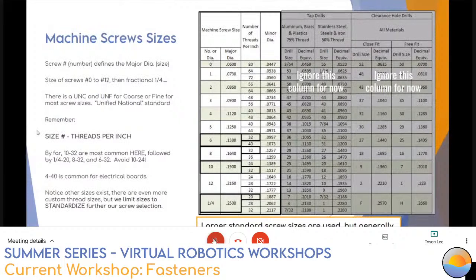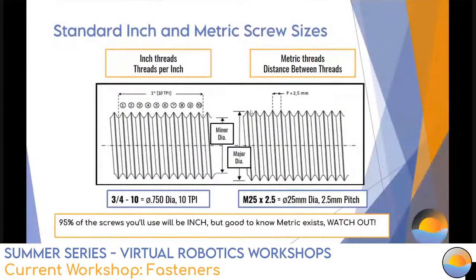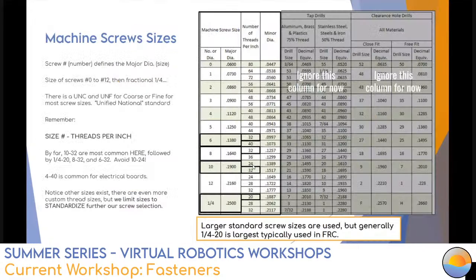All right. So by far, on FRC size robots, you're going to use a 10-32. The 10 right here is defined by the major diameter, and that's what we talked about earlier. So you can have the same major diameter and two different thread pitches, but you never want to use a 10-24 around here. Because they're the same size, you're bound to mix them up, and they just don't go into each other. You'll also see a lot of quarter-20s, 8-32s and 6-32s, less common. 4-40, you'll see definitely on electrical boards.